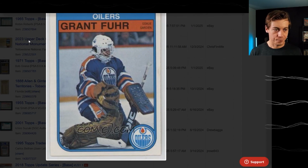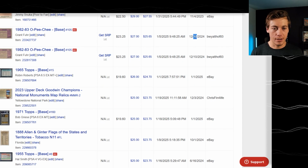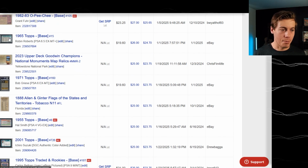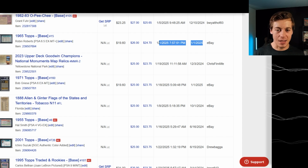Some hockeys over here. Hall of Fame goalie. I think I had these for a while, if I remember correctly. No, I did not. I was wrong. But $2 on this, which isn't a lot, 23 to 27, but still sold relatively fast. Robin Roberts, 1965, $20 to $25. Same day. Wow, look at that.